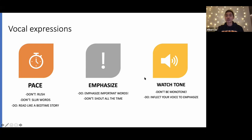And lastly, for vocal expressiveness, you want to watch your tone. A lot of mistakes in freshman year, especially when you're just reading off of a case, is that you end up being really monotone. What this means is that you just say sentences at a blank level like a robot, kind of like that, except less stressed. When you watch your tone, you want to speak like you're in a normal conversation, having a professional type of relationship with your judge and your audience. So what you want to do inside of tonality is inflect your voice to emphasize certain words, phrases, or facts that are important and that you want to stress to your judge.